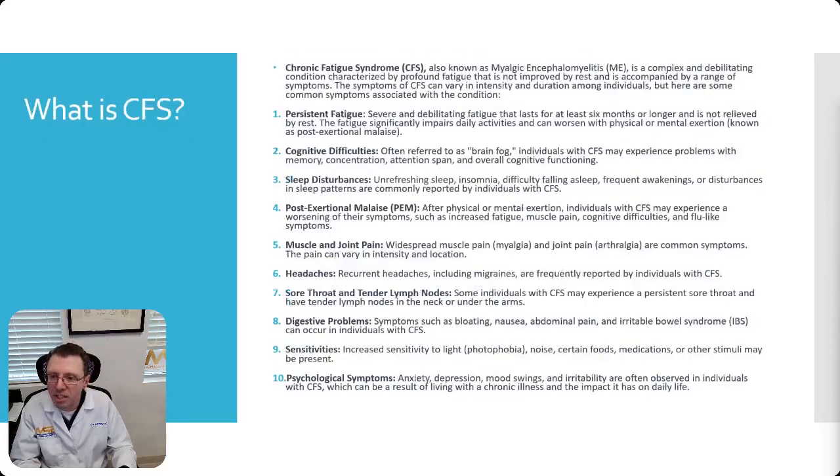What is CFS? Chronic fatigue syndrome, also known as myalgic encephalomyelitis. Now, this one also causes dysautonomia, but the hallmark of CFS is the chronic fatigue, the persistent chronic fatigue that's lasted 6 months or longer and is not relieved by rest or sleep. And if you notice, again, most of the symptoms match. Persistent fatigue, cognitive difficulties, sleep disturbances, post-exertional malaise tends to be associated with CFS more so than with POTS or general dysautonomia. Muscle and joint pain, headaches, sore throat, and tender lymph nodes.